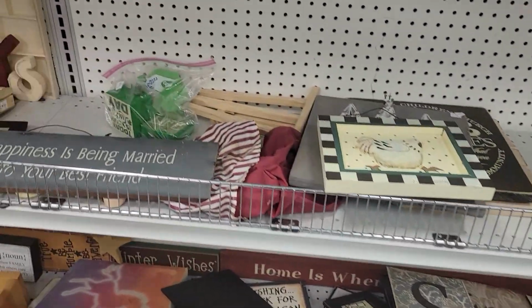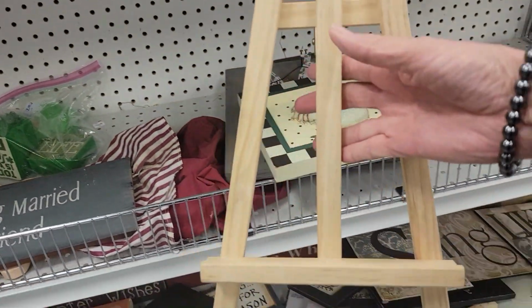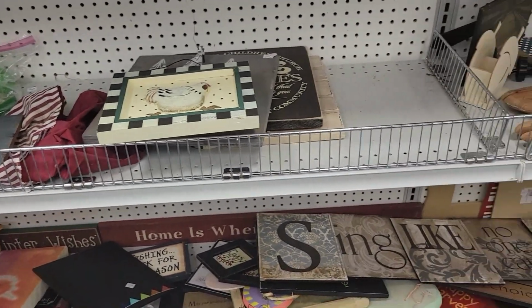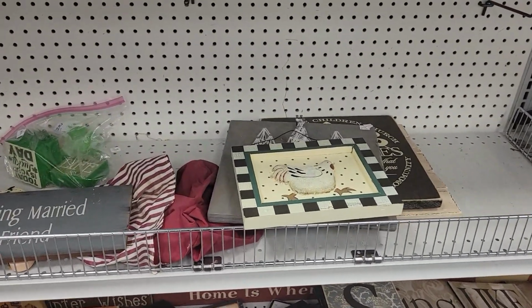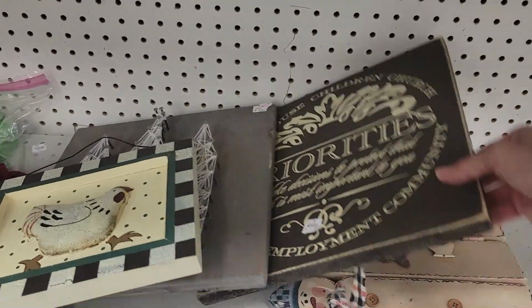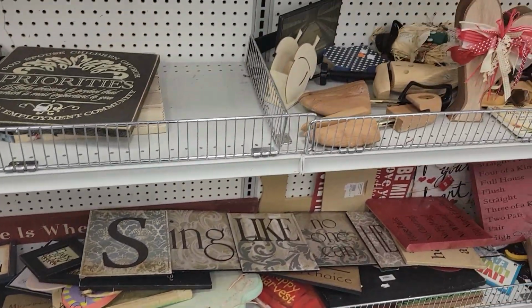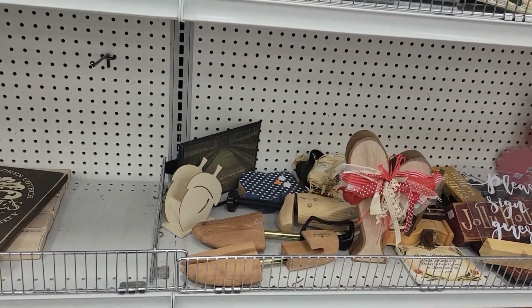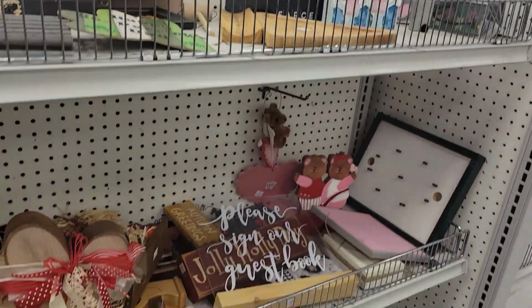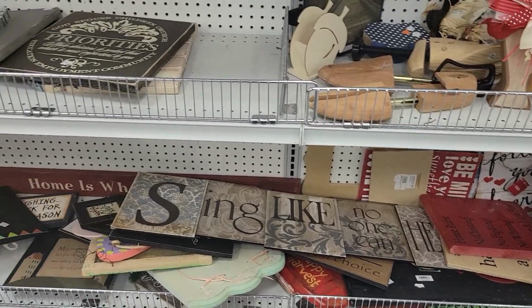But I always tend to try to find things that I can redo for cute signs in the wood section. This was a perfect easel to put just about anything on. You can paint it, stain it, and it was a really good, well-made one. So I always pick up easels for all kinds of purposes. And just kind of looking through to see if there's anything that I really want. Lately, the wood sections I haven't really been too excited about, but sometimes I do find some pretty cool things.